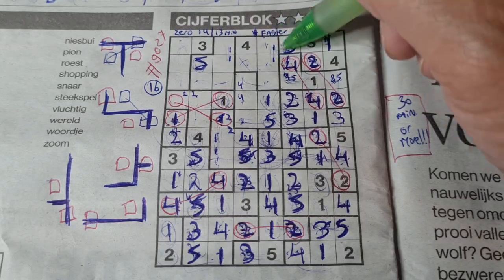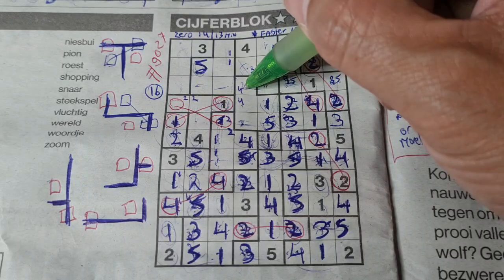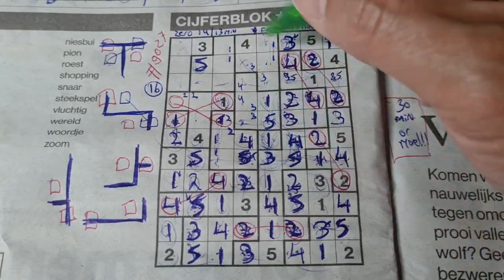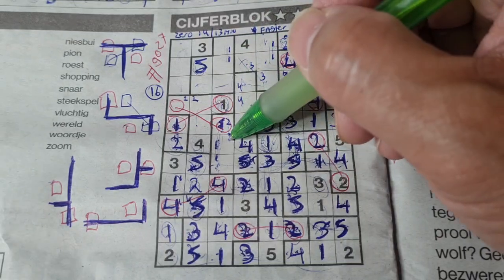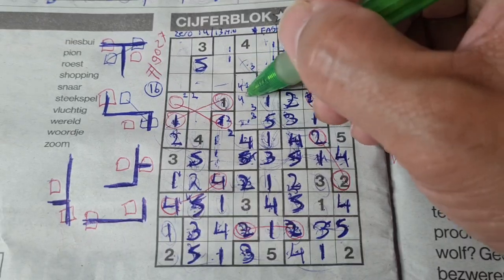These two boxes can be 3, so the 3 could be here, could be there. That means that that box can be a 3. We have a double 3 there. So the 3 could be here, could be there. And I need a 2 here. Well, we have a double 2 there. That means that this box can be 2. So the 2 goes together with the 4 as a pair.